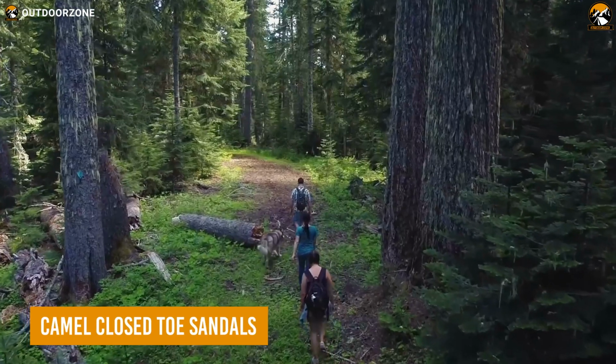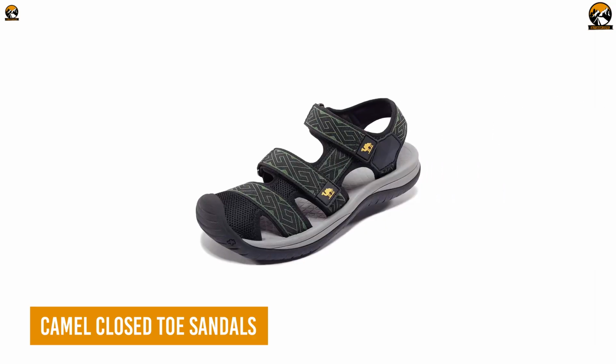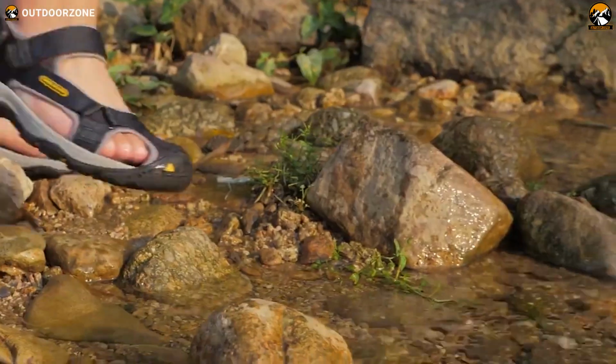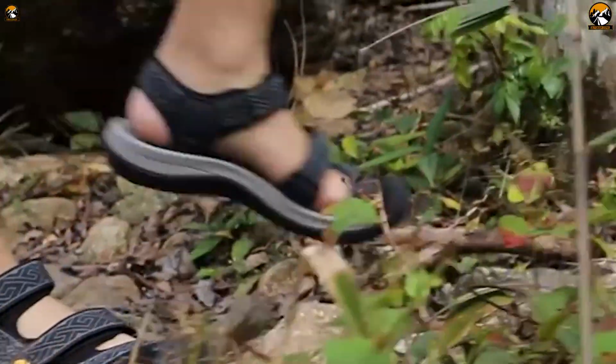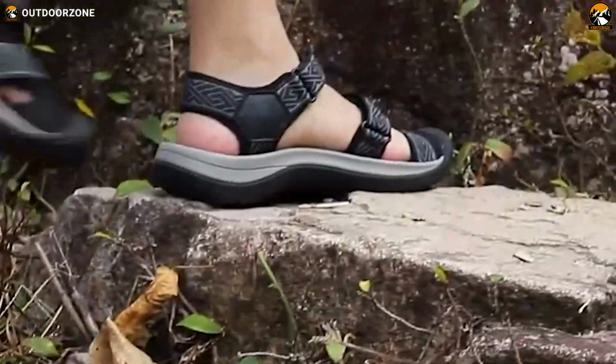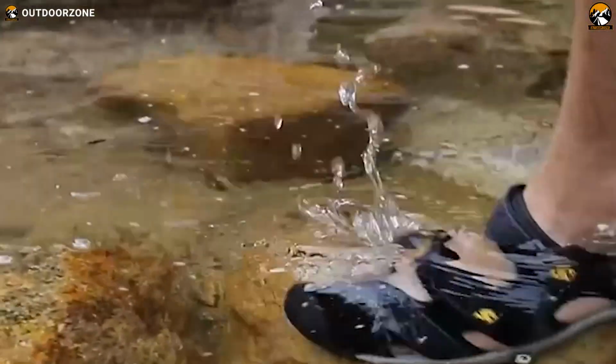Within $20, one may not find a pair of hiking boots, but these Camel closed-toe sandals are quite a good option within that budget range. Let us explain why. First thing anyone will notice after wearing is its ethylene vinyl acetate sole, which is lightweight with superior cushioning for maximum comfort on the trails.